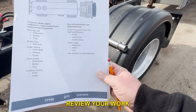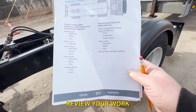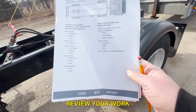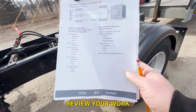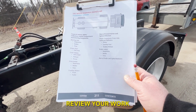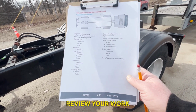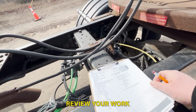So, like I said, we've done the driver's door and fuel area. There's a lot there that you could overlook. This memory guide doesn't do a good job of spelling everything out, but we've helped you out because we've created one for you.